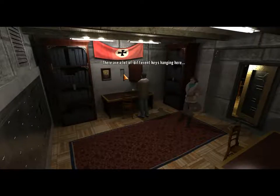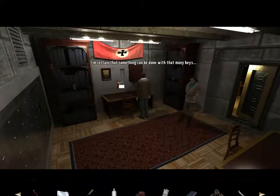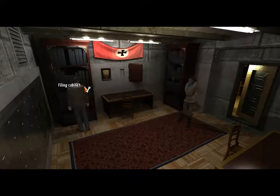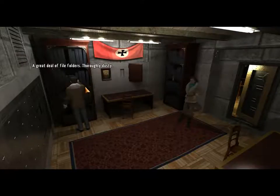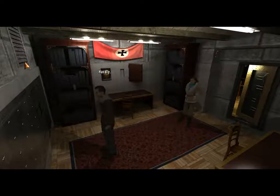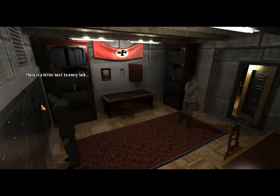There are a lot of different keys hanging here. I'm certain that something can be done with that many keys. A great deal of file folders, thoroughly dusty. A ventilation grid, rather sturdy. Hardly. There's a letter next to every lock. The lockers won't open that easily.